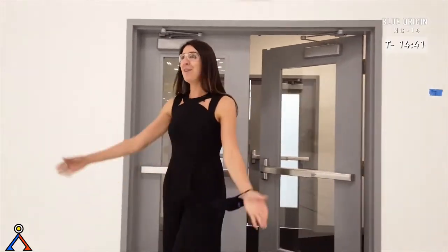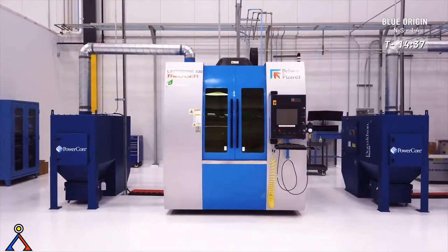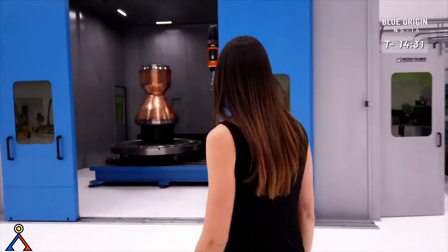Welcome to what we call the high bay. It takes a lot to make the BE-4 and the BE-3U engines. A lot of cutting edge technology, top-notch machining, and we're gonna see a lot of that here today.